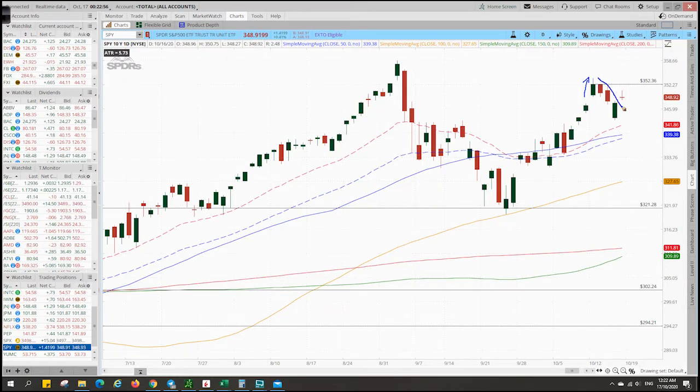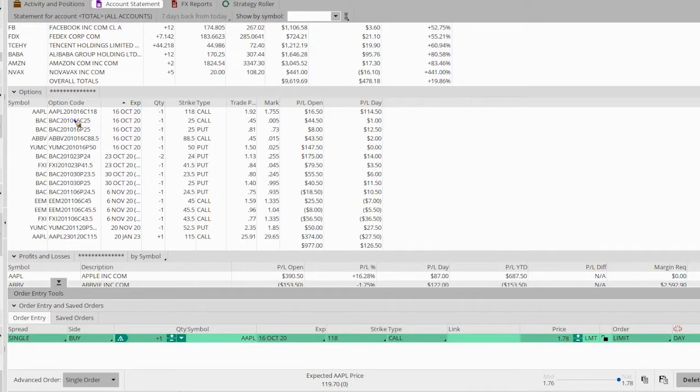Following the roller coaster ride that has been going on in SPY, my options value has been experiencing a very wild ride as well. For today, 16th of October, we will be looking at these options over here. Some of them will be expiring and some of them will need some attention. I'm very excited to go through Apple as well as AbbVie, the stock that I have been using for the dividend capture strategy this week.